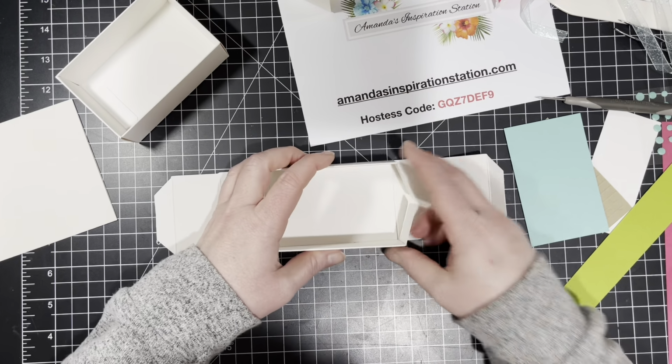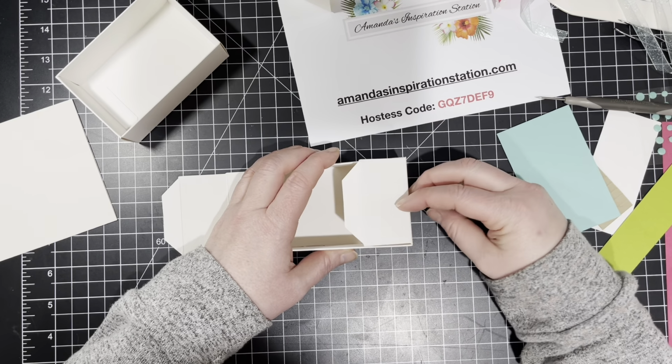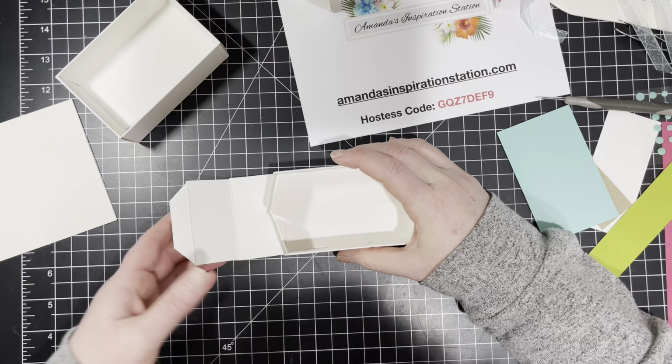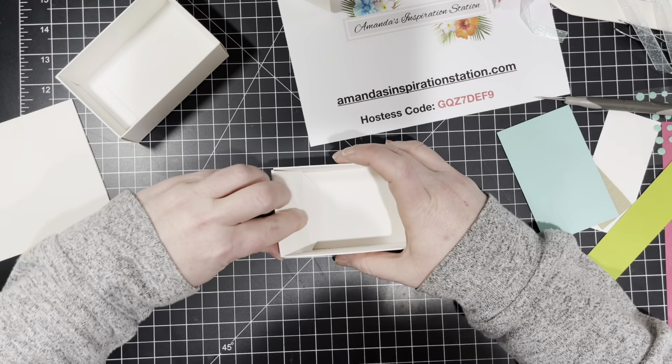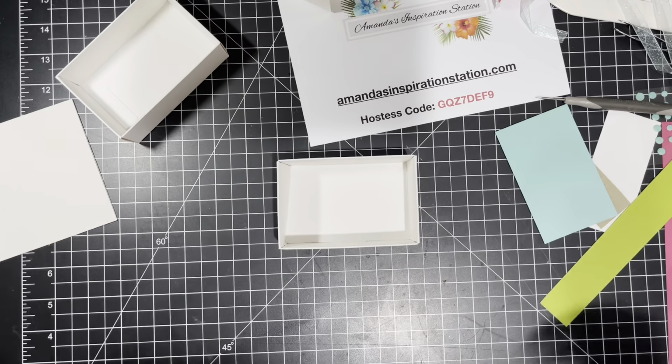Now I'm just going to kind of turn it here like this. We're going to do the same thing on each side. So I'm going to bring up this side and I'm going to go like this and I'm going to press up against it like that. Going to do the same thing on this side and press up against it like that. There, that is your box.